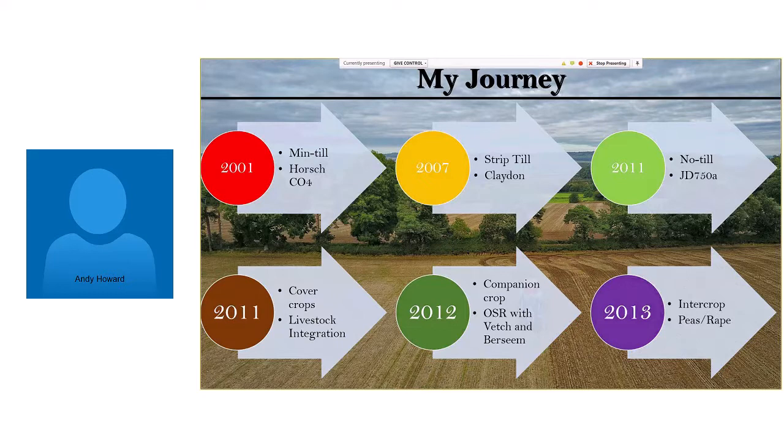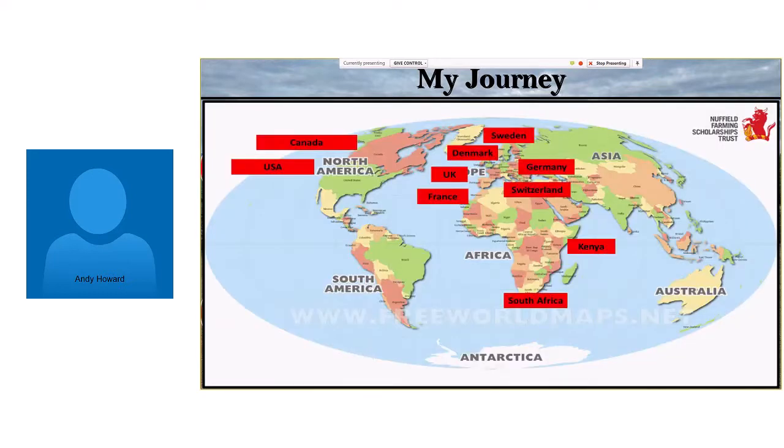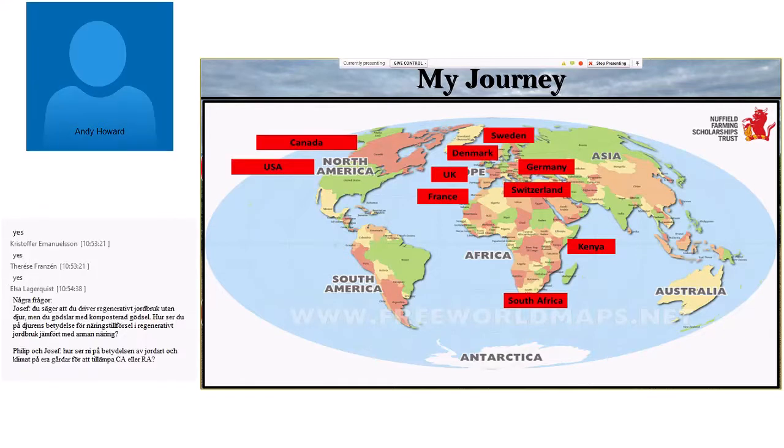I was fortunate enough 5 years ago to be given a Nuffield scholarship, which allowed me to travel around the world, and I visited Sweden too, to visit farmers who are practicing intercropping, and that has given me a whole world view of what can be possible. I have brought those ideas back to the farm too, and I had to write a report which can be found on the Nuffield International website if you want to search that to see my findings.